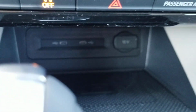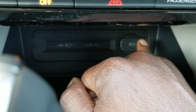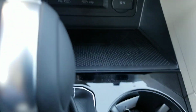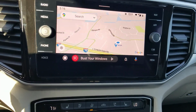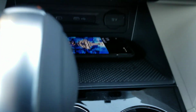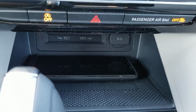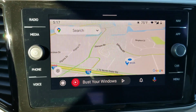Down below here, you have 2 USB-C connections right here. You can see those. And then you also have right there a 12-volt charger port. And then you do have wireless charging down here. So the Android Auto that is running on this car that you see right there is actually running off a phone in my pocket. I'm going to go ahead there, this phone right here, and put it down here on the charger. I do have a Mophie case on there, and it's still going to charge through that case. So that's on the wireless charger. There's my alert that my phone is charging, and it's charging down there.